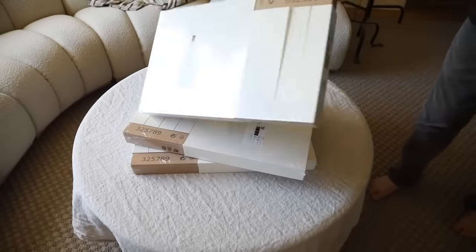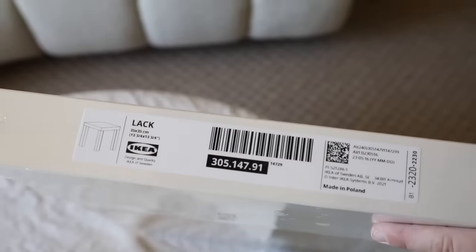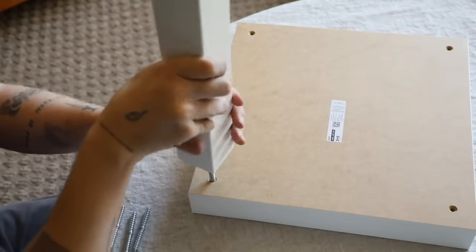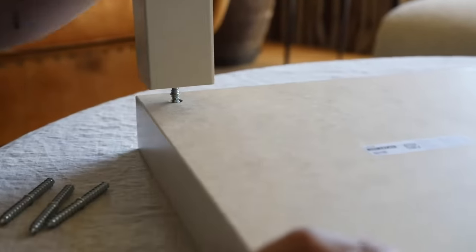We are using these $10 Lack side tables that I've always asked myself, does anyone really purchase these from Ikea? Because they are so small and I feel like it almost seems like a kid's table. And the hardest part of this entire project honestly might be assembling the three tables from the start.